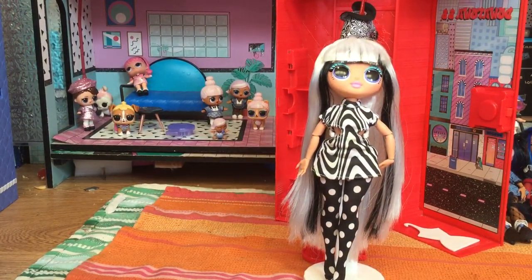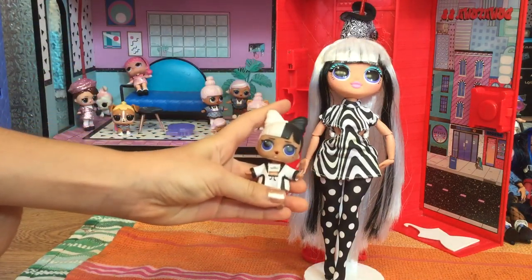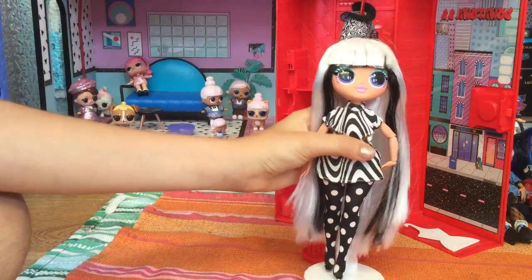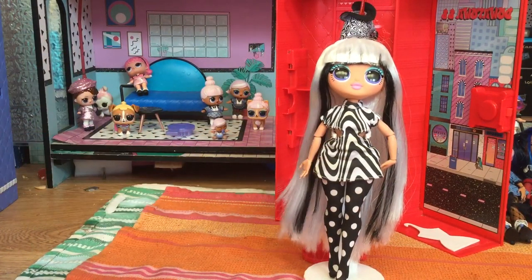Wait, she adopted something? She actually didn't adopt her, but Phoebe just made that up right now. What we actually did is that basically, she's so close and best friends with one of the dolls we're going to show you next that she kind of came into her family.